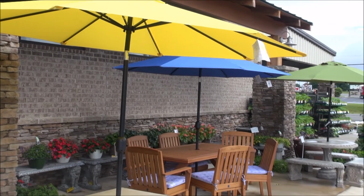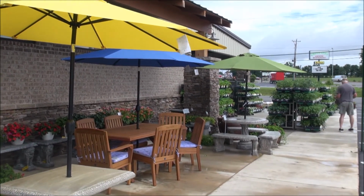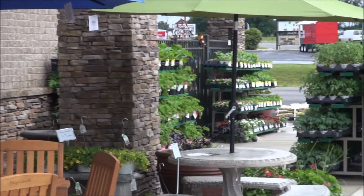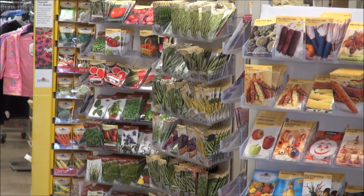Need to get outside? Sit down on some new patio furniture up to 25% off. Or you can spruce up your old patio furniture with a bright new umbrella and stand at 25% off.